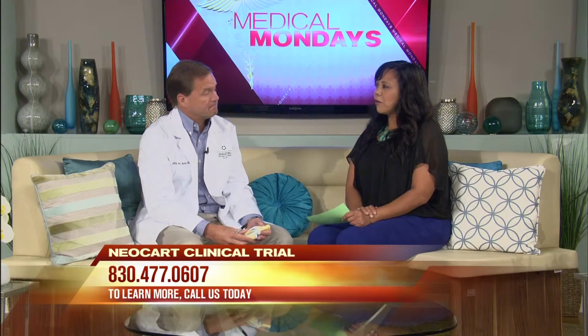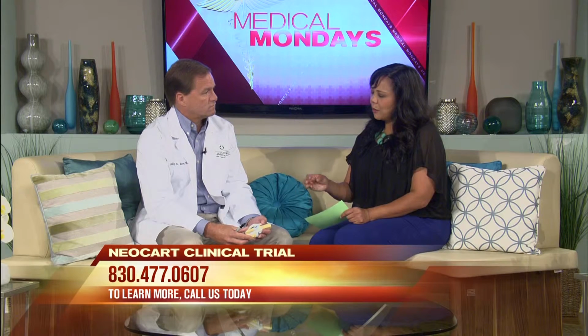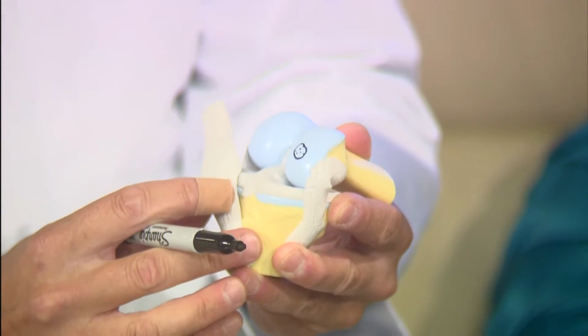Okay, so when folks hear that you've got a clinical study, what usually goes on and what kind of participants are you looking for? So what we're looking for right now is we're in a phase 3 portion of the study where we're comparing what we used to do, called a microfracture technique, where we would poke holes in the knee joint on that lesion, and those little holes would fill in with blood and form a fibrocartilage, and that cartilage isn't as sturdy as the cartilage that we're trying to represent with NeoCart.